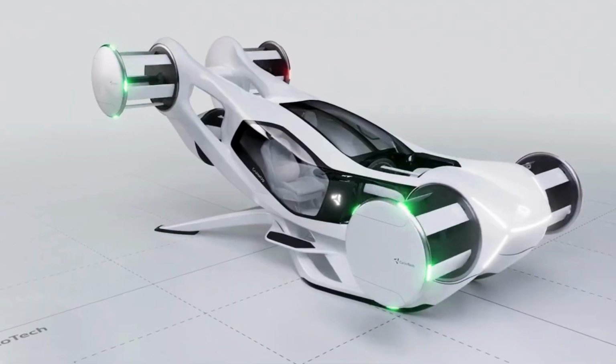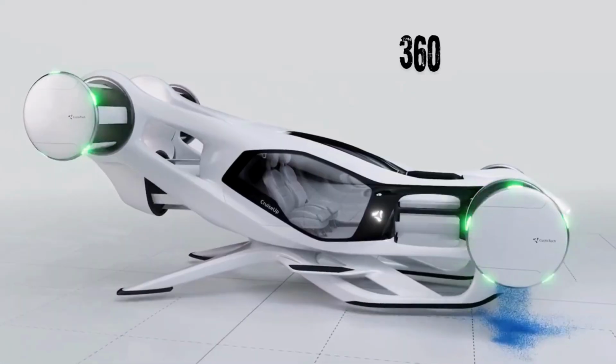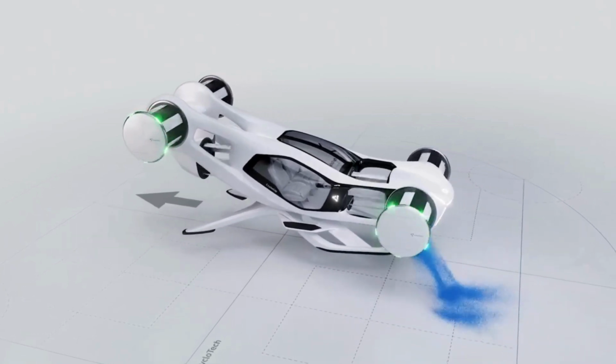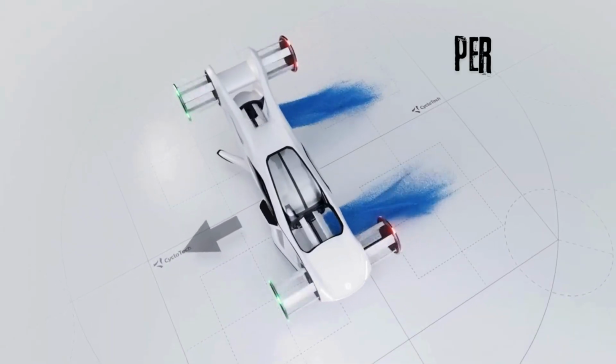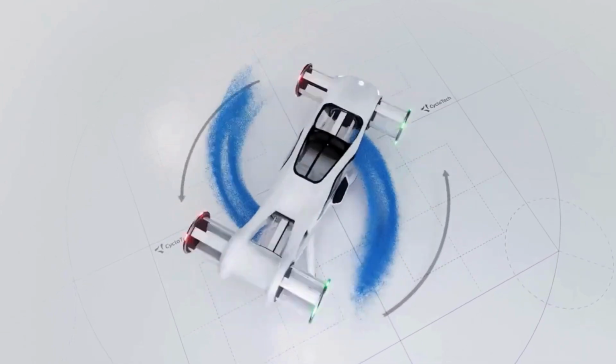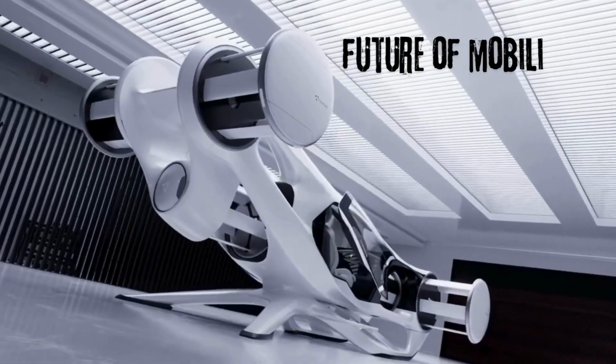Powered by innovative CycloRotor Technology with 360-degree thrust vectoring, this compact design is set to transform personal air travel. Thanks to the brilliant engineers behind this innovation, we're witnessing the future of mobility.